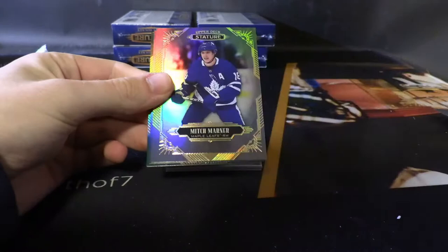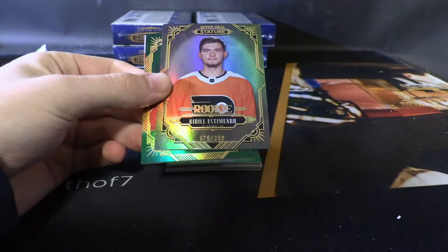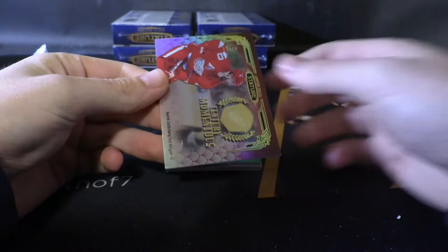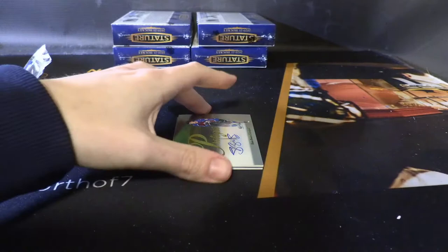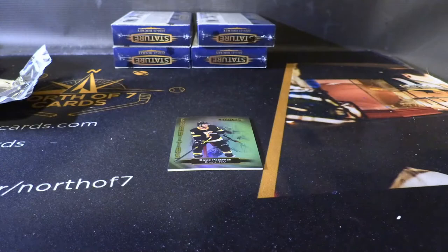Matthew Tkachuk, Mitch Marner, Kirill Ustamenko, rookie, out of 399. Landy McDonald, out of 175. There's a Henrik Zetterberg, out of 75. We have the auto of Alex DeBrincat, numbered out of 65. Here's an auto of Shane Bowers, a protege's auto. And we got a David Pastrnak.